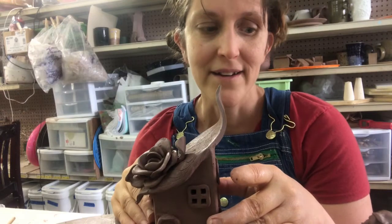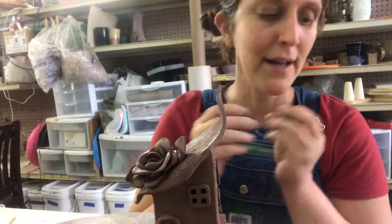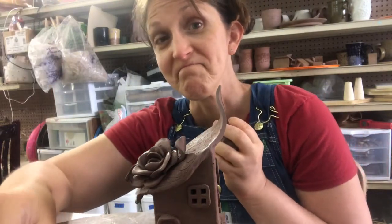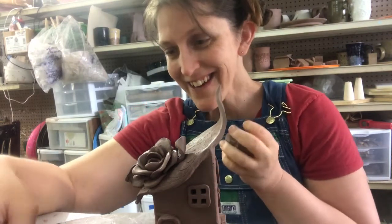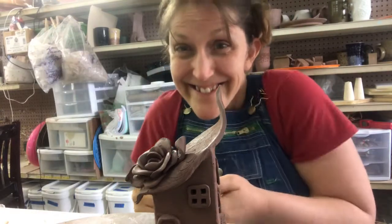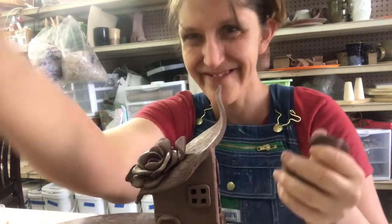Okay, I have to go make dinner. I told Tim I was gonna glue this little flower on and then I'll be in there, and that was like an hour ago. So anyway, do you like it?